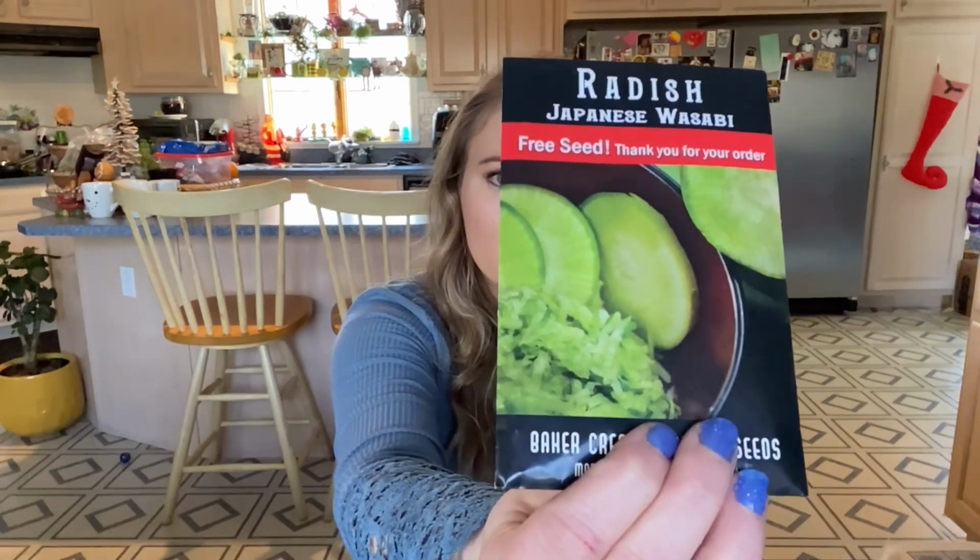And then my free seed packets, I got Merlot lettuce, Japanese wasabi, and then I got 2 of the St. Valerie carrots.